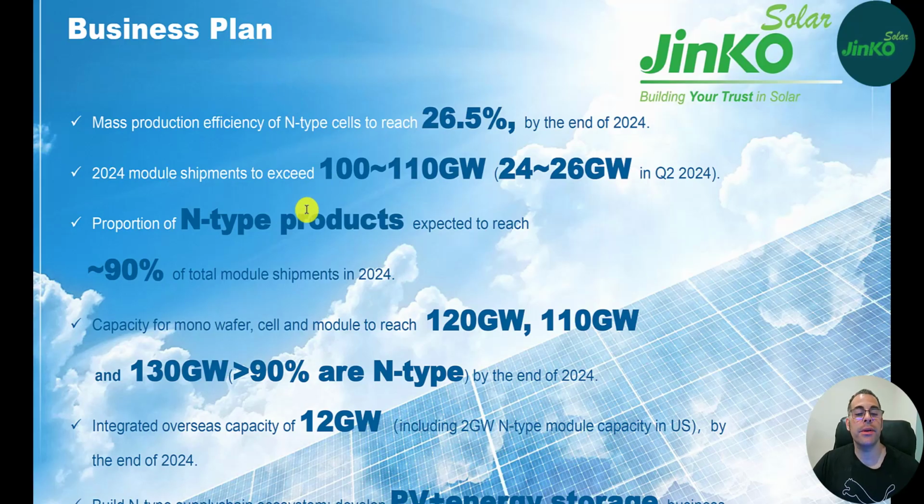Here's their plan for 2024. Mass production efficiency of N-type cells to reach 26.5% by the end of this year. And they expect shipments to be 100 to 110 gigawatts, about 25 in the second quarter of 2024. Their N-type products are expected to reach 90% of total shipments this year.